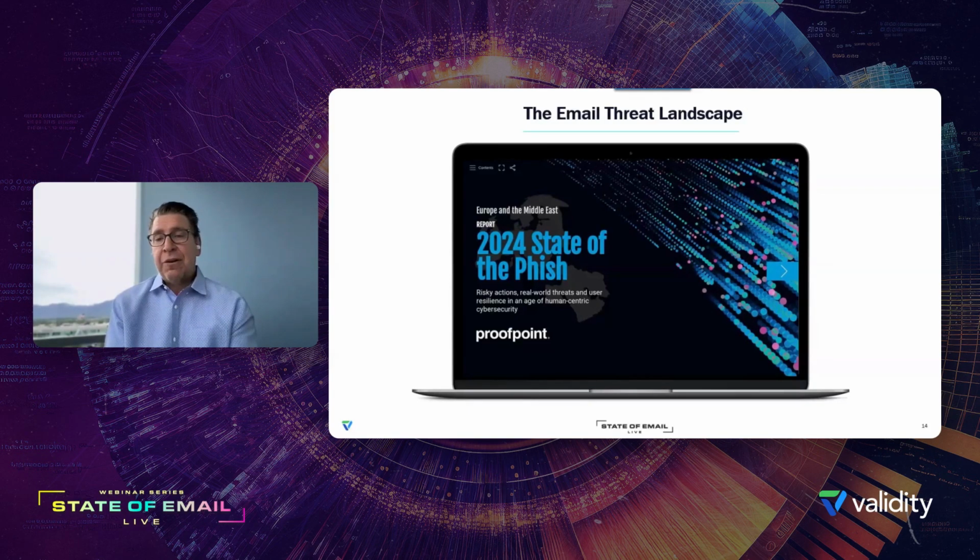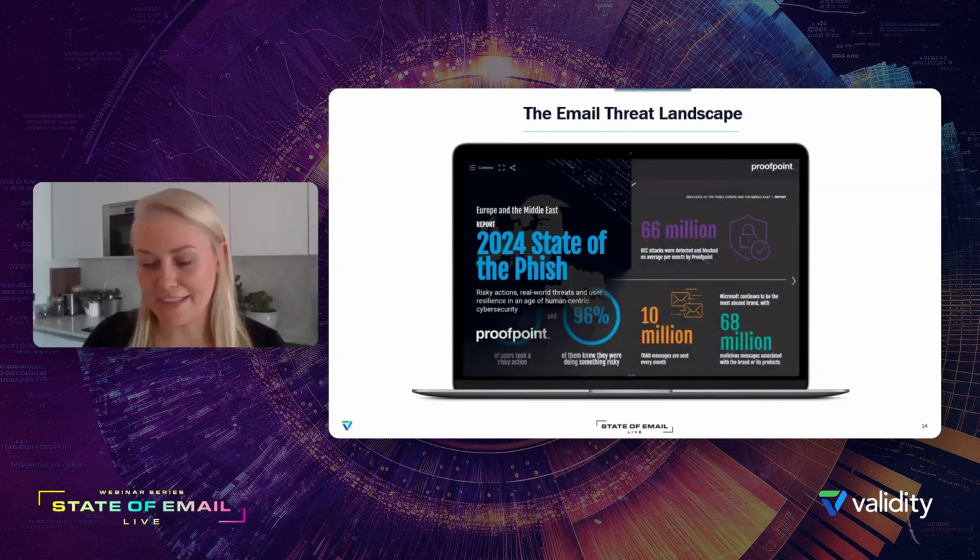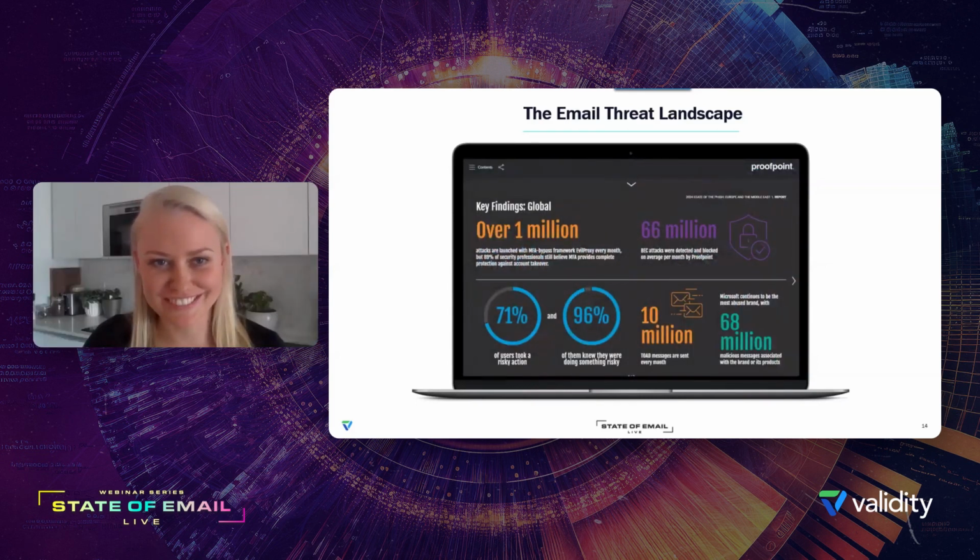It's not slowing down. It's just going to get more and more sophisticated. I know that AI has been a huge thing in the news and in the industry. AI is going to compound this significantly. So that's where we are today, and that's where Proofpoint comes in, certainly.